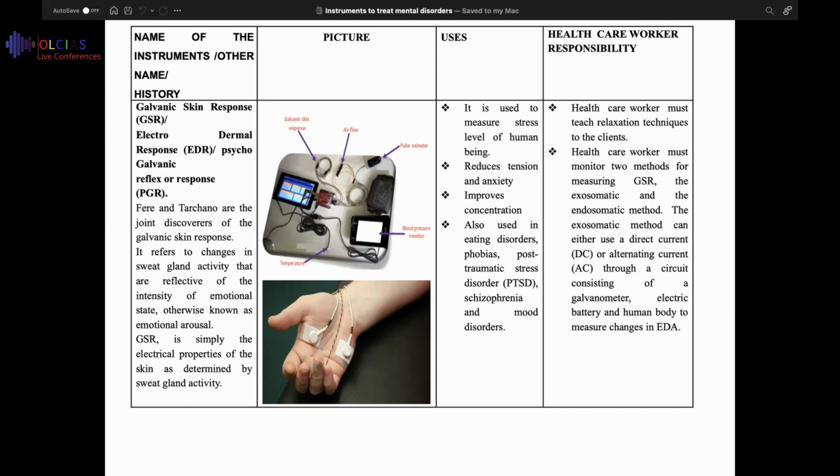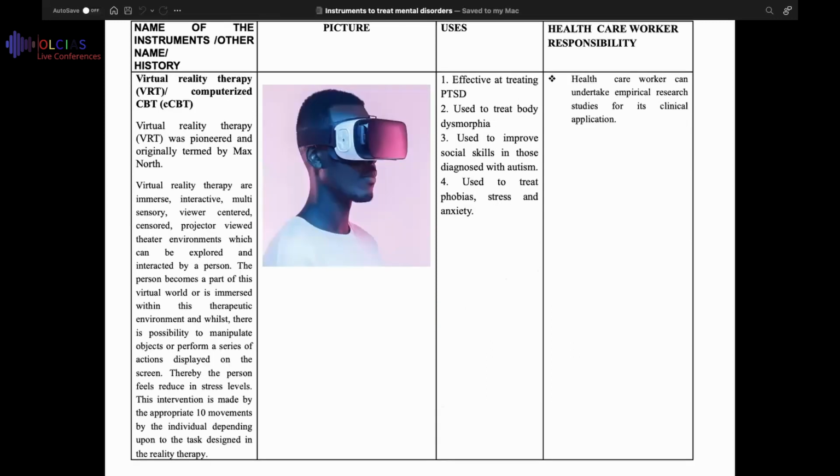Next slide, ma'am. Yeah. This is virtual reality therapy or computerized cognitive behavior therapy. Again, my internet connection is not stable. Gazel ma'am, can you hear me? Yes, Dr. Sampoornam. Can you hear me? Yes, Yes. perfectly. Okay, fine. That's good.